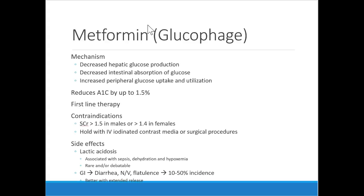So metformin's our major drug here. It's by far the most effective clinically. Any type 2 diabetic patient is likely to be on metformin. It's really a medication that has been the cornerstone of diabetes therapy for a very long time. It does have a few contraindications, but I'll talk about its mechanism quick. So it's got a threefold mechanism. You're decreasing hepatic glucose production, decreasing intestinal absorption of glucose, and increasing peripheral glucose uptake and utilization.